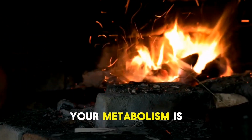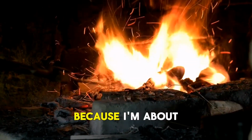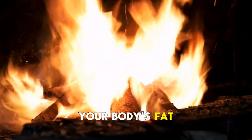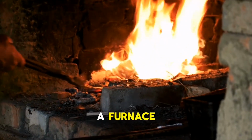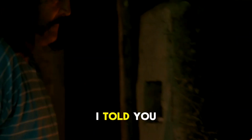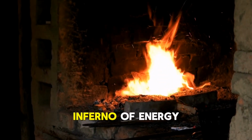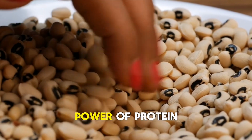Ever feel like your metabolism is moving at a snail's pace? Well, buckle up because I'm about to show you how to turbocharge that engine and rev up your body's fat-burning potential. Picture this. Your metabolism is like a furnace, constantly burning calories to keep you going. But what if I told you there are ways to stoke that fire and turn it into a blazing inferno of energy expenditure?